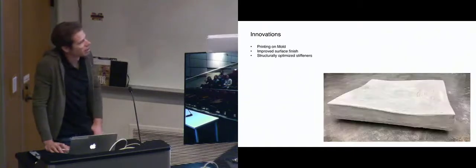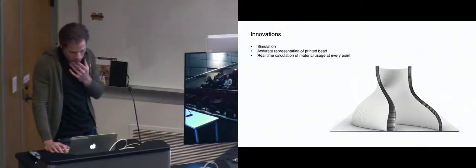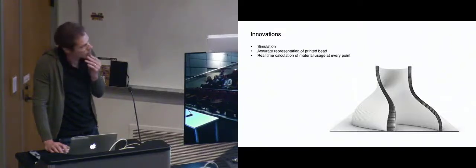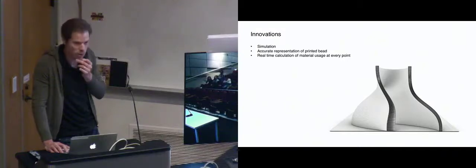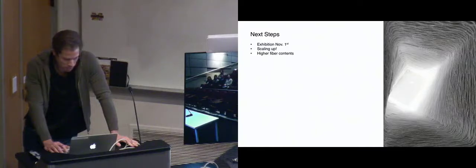So this is the flip side of that, so printing on a mold. So the simulation, we're actually showing how we shape these beads. That's been a big part of this, so we can do this in the computer and see it in real time. Next steps, hopefully you'll join us for an exhibition on November 1st, scaling this up, reaching higher fiber contents.